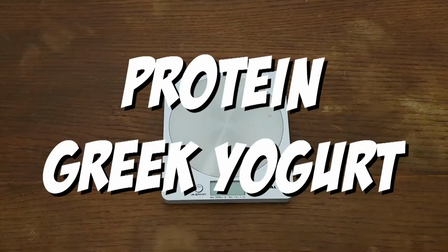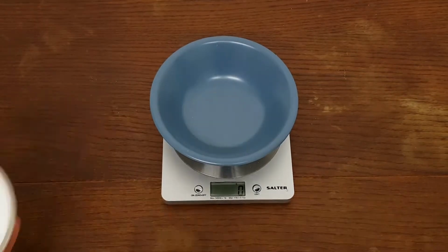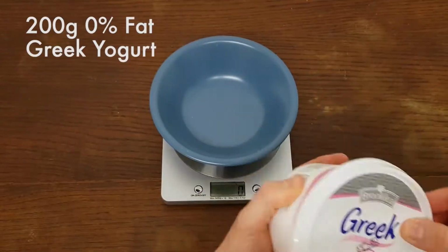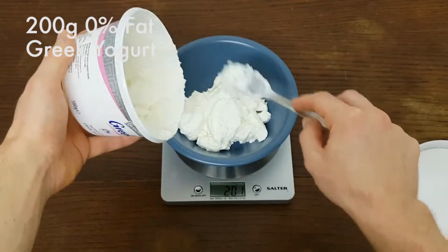So the last one is protein Greek yogurt. Now a lot of these that I've gone through aren't really meals, they're more snacks or little things that you can put in between meals to help increase the protein. But this is one of my absolute favourite, and I have this pretty much every day.